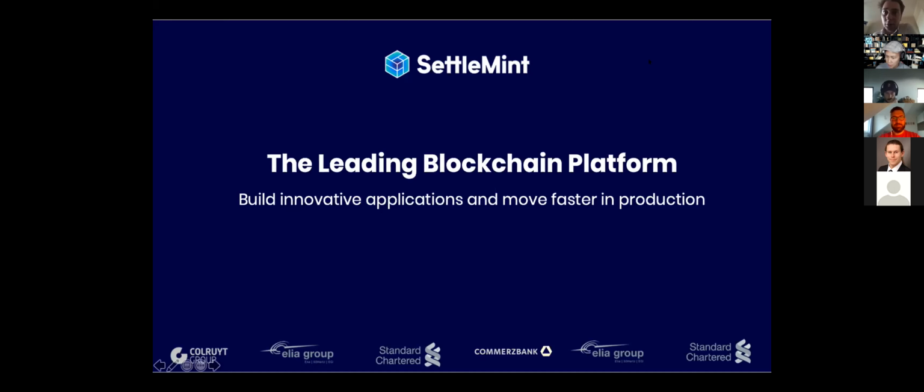So Ronald, does this answer your question, I think? So you have another question. So it's no code, but not no tech. Yeah, the platform is a low code platform, SettleMint. So there are 2 different approaches. And to answer your question, it's not no tech, it's low code.